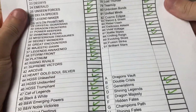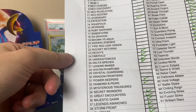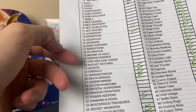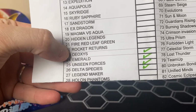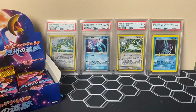I still need some subsets and then just a few different sets of packs from each different era, like a few Wizards of the Coast. That shouldn't be a problem. Maybe the e-reader sets. EX Team Rocket Returns is going to be a difficult one to get my hands on. There's only a few online and they're like 800 plus. I don't really want to do that right now. But anyways, you guys, I'm going to wrap this up right here.